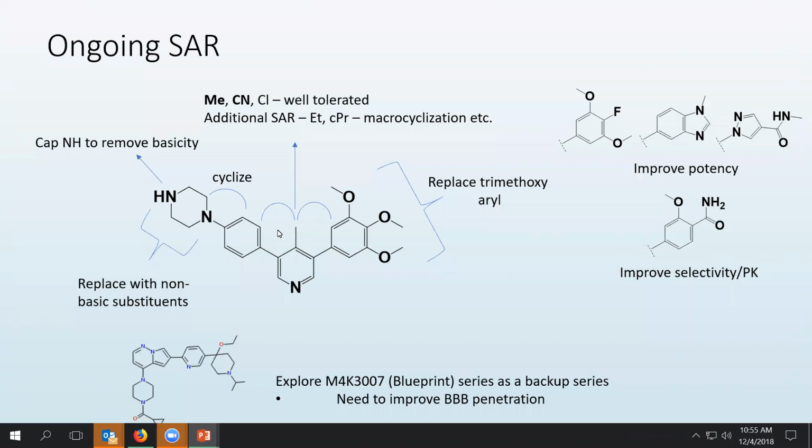We're looking at different replacements at this position. So far, we've generated data showing the methyl and the nitrile are quite good. The chloro is a new result that appears to be quite well tolerated, although not as potent as the methyl, but we might be able to use that in combination with some of the other things that we've identified that improve our potency. So that's ongoing. The ethyl is one that we're still looking at. Cyclopropyl is one that just got submitted, so we'll see. And then again, the macrocyclization.